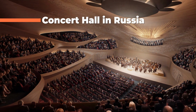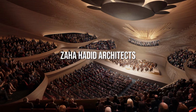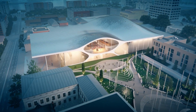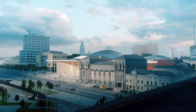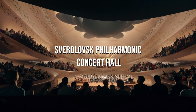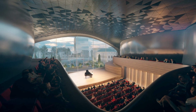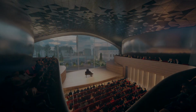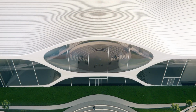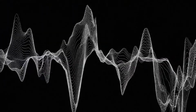Concert Hall in Russia. Zaha Hadid Architects, known for their innovative designs, have clinched a global contest to create Yekaterinburg, Russia's brand new Sverdlovsk Philharmonic Concert Hall. Yekaterinburg, a city that beautifully blends Eastern and Western influences, boasts a renowned Philharmonic Orchestra. Now, what's so cool about this design? Well, they took inspiration from sound waves, creating a stunning venue.